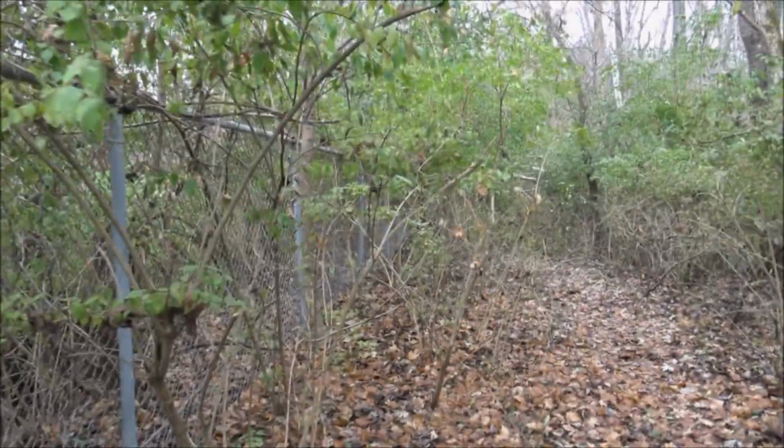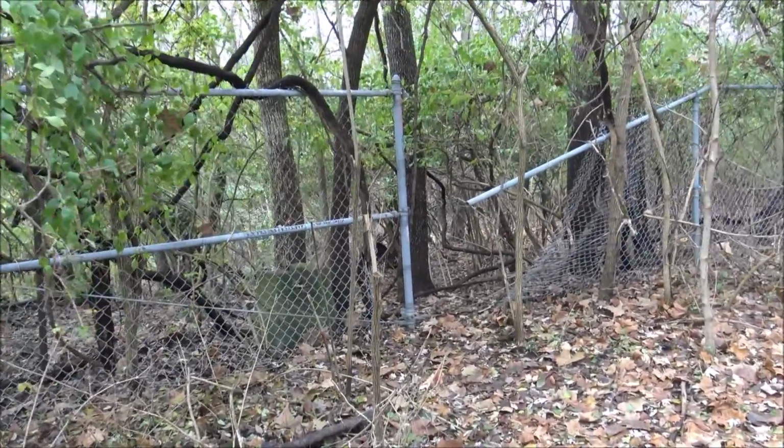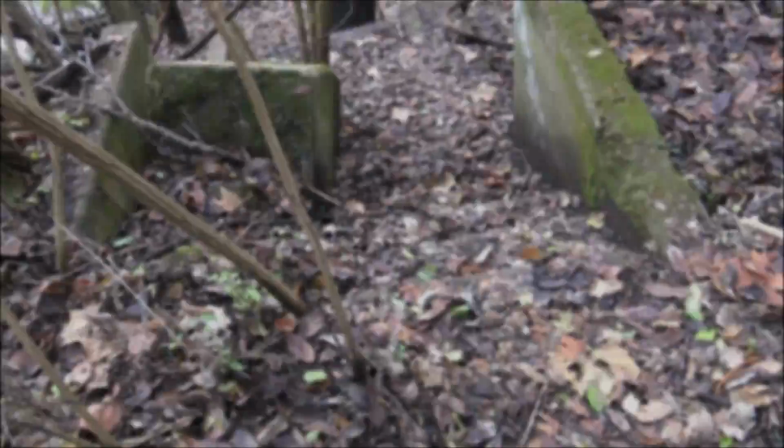Follow us. Along this old chain link fence between the pond and the lake lies something pretty cool straight ahead. Let's go check it out. Little relic here. And just through here lies some pretty cool stuff. Pipes and stuff and probably.